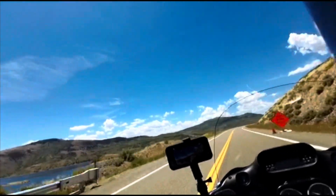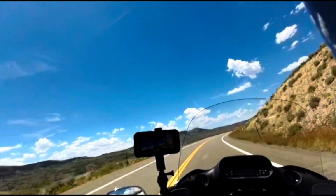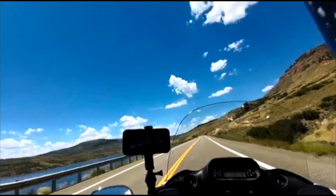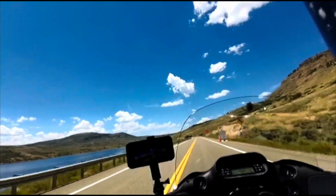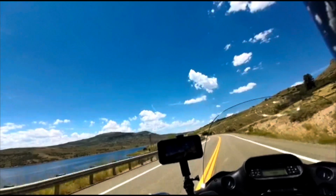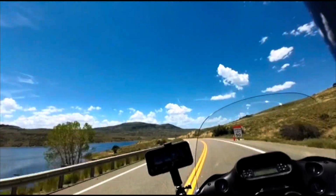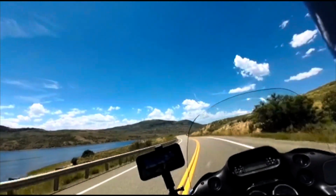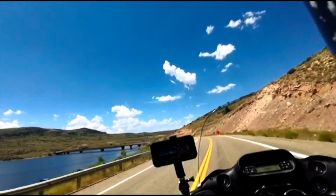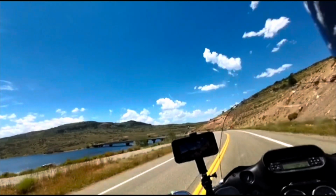Now you can see there I have a new mount for my, well, I do all my filming mostly with the iPhone. And I bought this mount. The mount is actually for a GoPro. And I put my phone on there. And right now I'm trying to compare. Is it going to be better? Right now we're viewing from my helmet cam. So is the helmet cam going to be better? Or is the new mount going to be better? Looking at the way that thing is shaking, it better have a pretty good stabilization option. Or it's probably just not going to work.